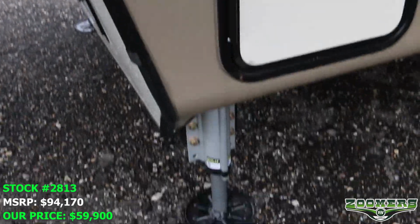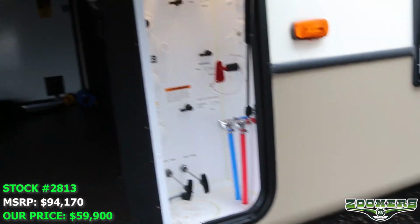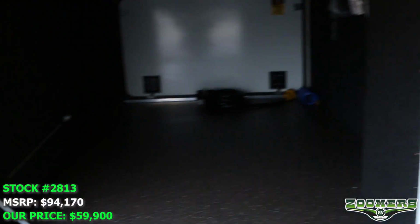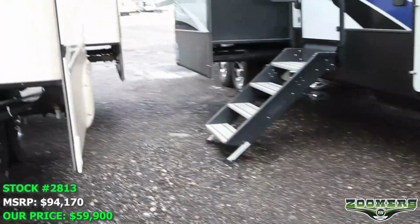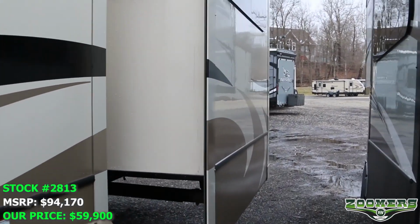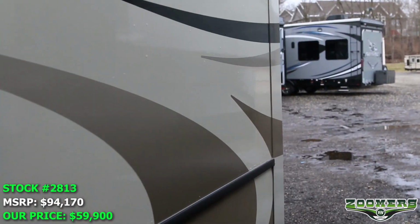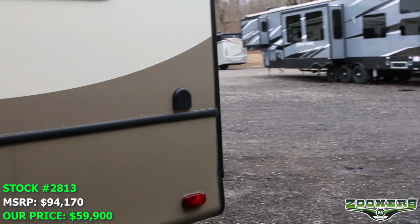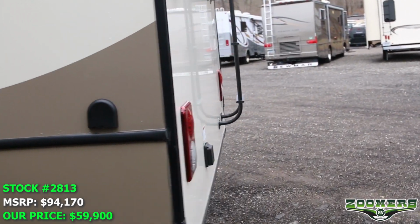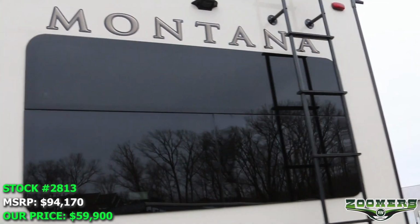Here you can see one of the levelers. It has large pass-through storage. You can see we have our docking station and our basement. This is a rear living fifth wheel. As you will see, it has power theater seating, a hide-a-bed, and a residential refrigerator. We have rooftop access here on the back of this Montana.